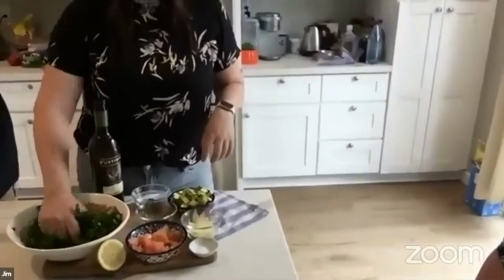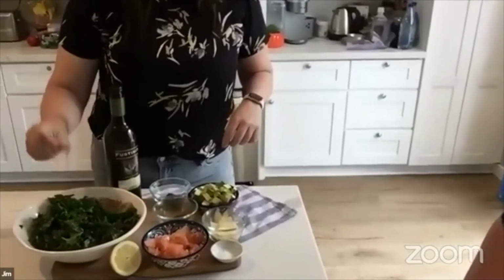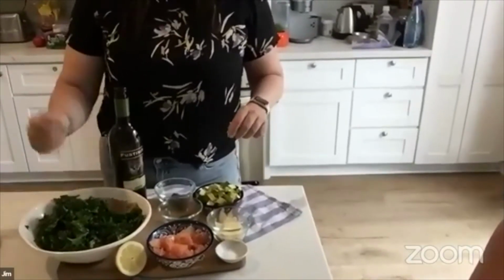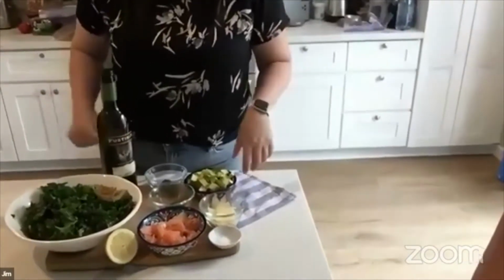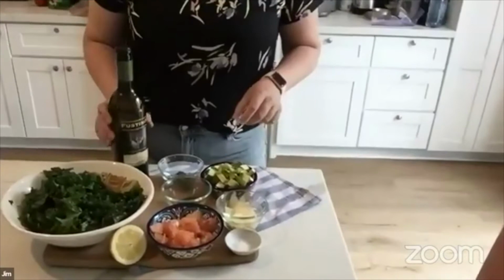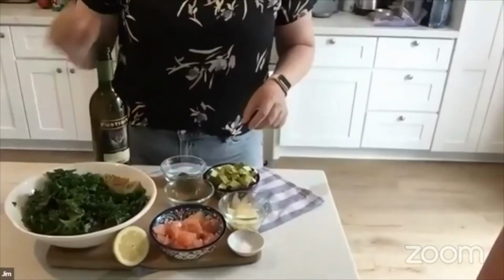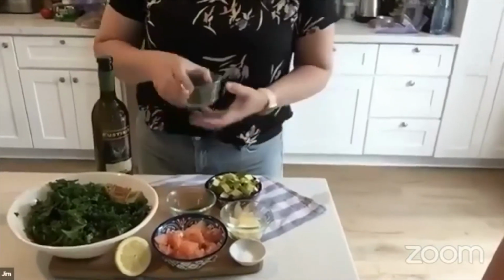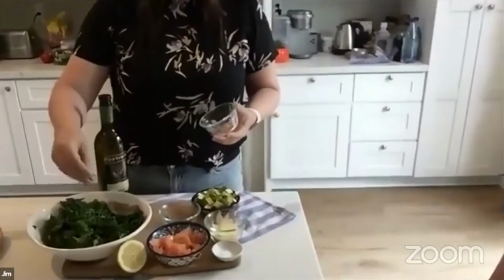I would say do this right at the start of when you're preparing the salad so that it can sit while you prep the rest of your ingredients. Mallory already prepped the rest of our ingredients for us, which was very generous. So what we're going to do next is add in some fresh herbs. We like to add in some mint and some dill, but whatever you have available at the grocery store or in your fridge will work great.